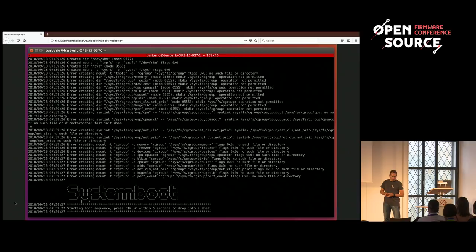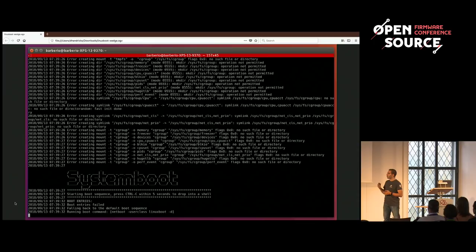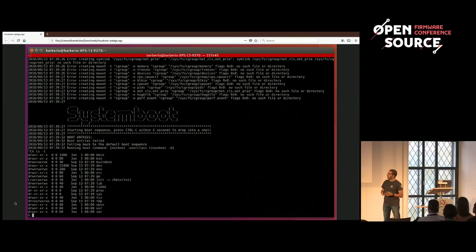And once Linux starts, we see uroot and then the customization that we call systemboot. Systemboot will try to boot the machine unless you stop it within a few seconds, which I did. Here the machine is trying to netboot, but then I press Control C to stop the boot. And in this case, we have a familiar environment. For example, here I run ls and ip to see files and network configuration.